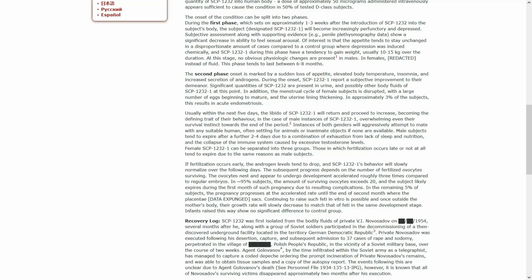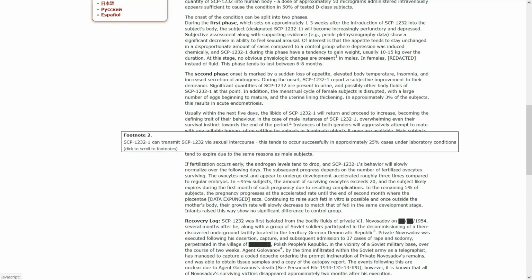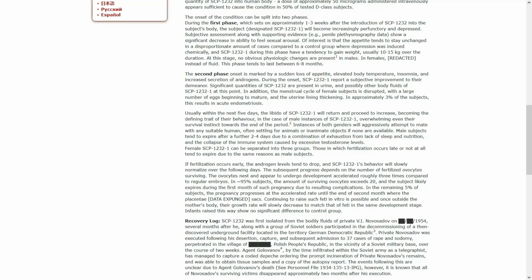Usually within the next 5 days, the libido of one will return and proceed to increase, becoming the defining trait of their behavior. In the case of male instances of one, overwhelming even their survival instincts towards the end of the period. One can transmit 1232 via sexual intercourse. This tends to occur successfully in approximately 25% of cases under laboratory conditions. So my guess about what happens to females is probably right, but I'm still not going to say it.